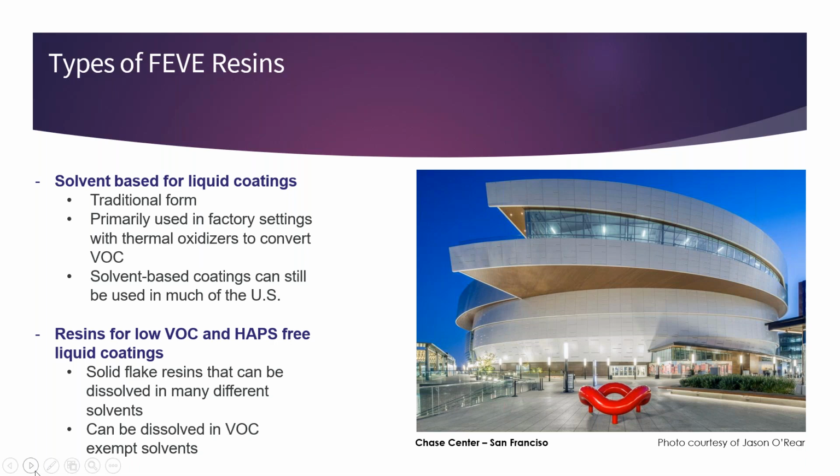If you think of the coil coating process, they are used there. They use thermal oxidizers to convert the VOC into CO2. Of course, that's CO2, so that area is being looked at. Overall, the coil coating process is a fairly energy efficient system, but of course there is some scrutiny on that process. But for the most part, it's still being used. And so there's still quite a market share for solvent-based liquid coatings when they're used as safely as possible.